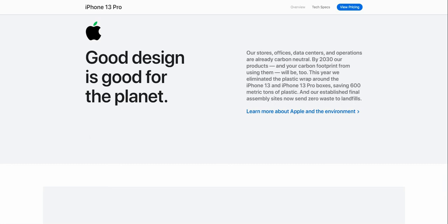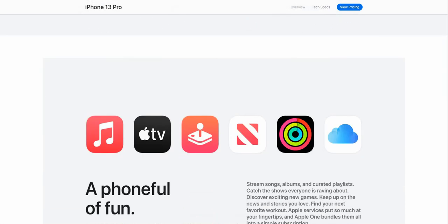So once you guys get the iPhone, you won't have a plastic wrap around it, it'll just have the box around it. So, pretty nice.